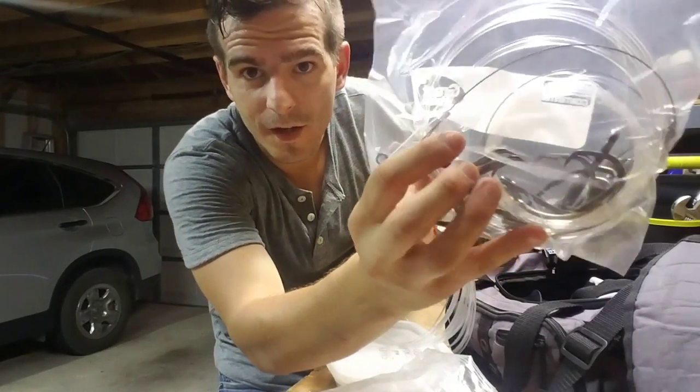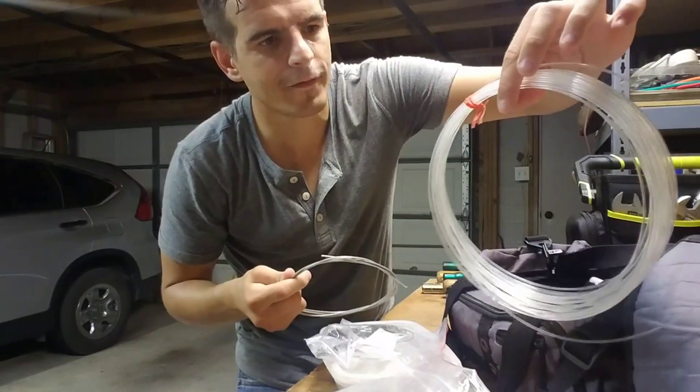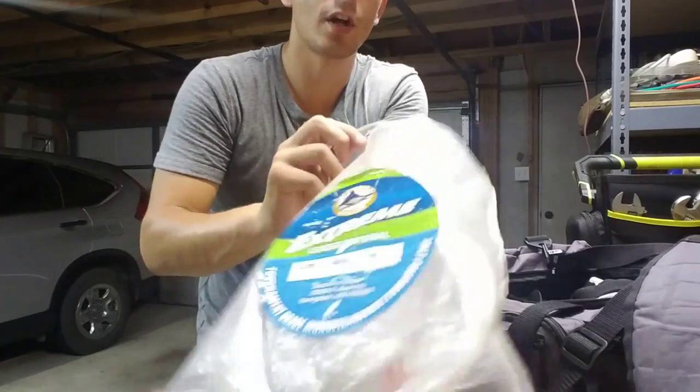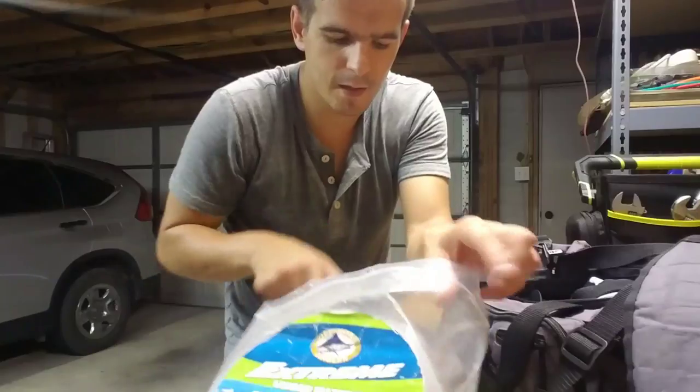Some of my shark hooks in there, you can see they're quite large. Some 400 pound cable. I think this is something like 500 pound monofilament that I use for the length of my shark leaders running down to the hook. I always have a bit of electrician's tape in there.